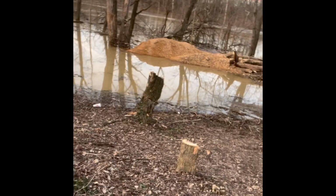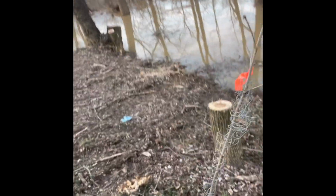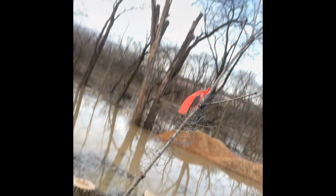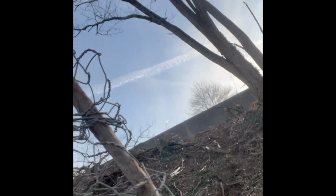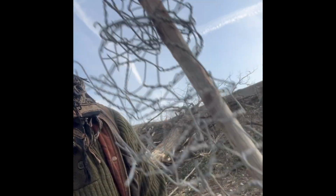Well, there is one they left for me. I don't know what that's all about, but you can see the wire on there. That wire is to protect the tree. Well, they pushed it up. I don't know why, but it's up. I put wire around some of the oak trees back here, because when the water's high, the beavers zero right in on them and destroy them. So this is beaver proof in the trees.